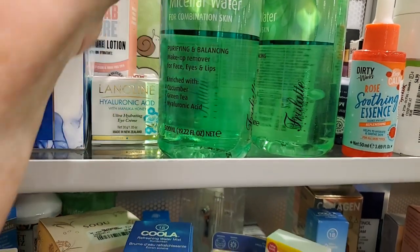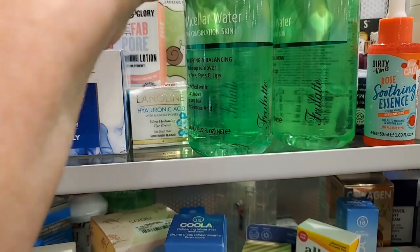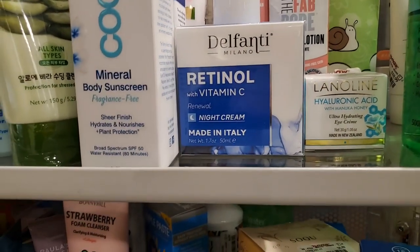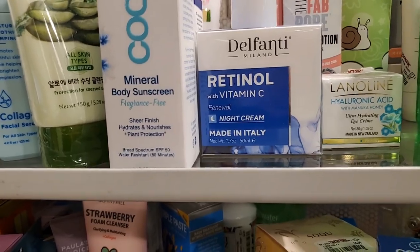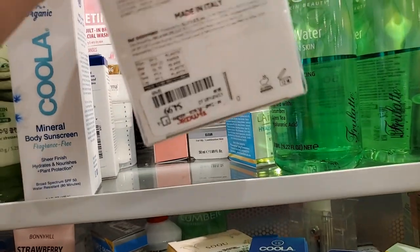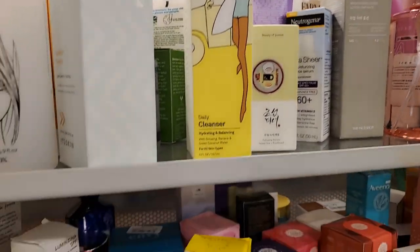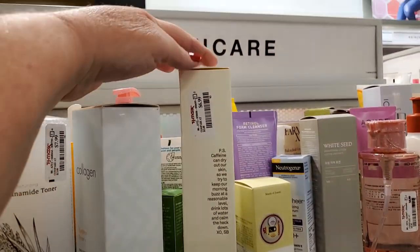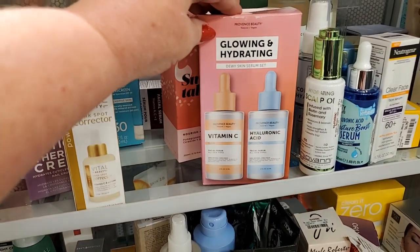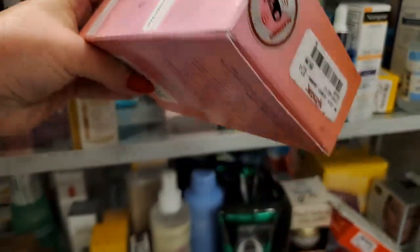Cucumber micellar water, purifying makeup remover, face, eyes, lips, enriched with cucumber, green tea, hyaluronic acid. Five. Defonti vitamin C, retinol, night cream made in Italy. Yikes, I'll pick that up. I don't know where it came from, but I'll pick it up. $4.99 for that. Sun Bum Daily Cleanser. Hydrating, $6.99. Glowing Hydration, Dewy Serum, Hyaluronic Acid and Vitamin C, two bottles. That's 10.